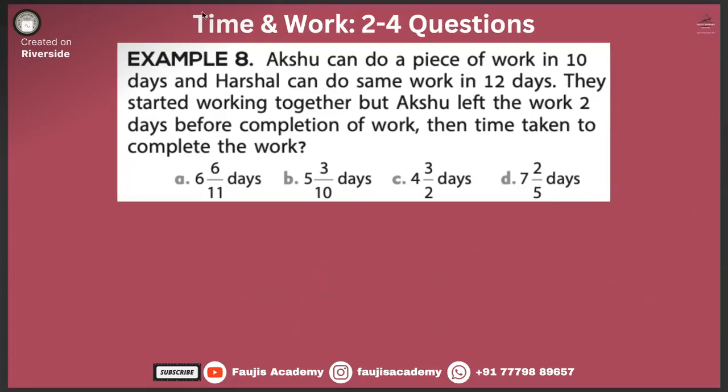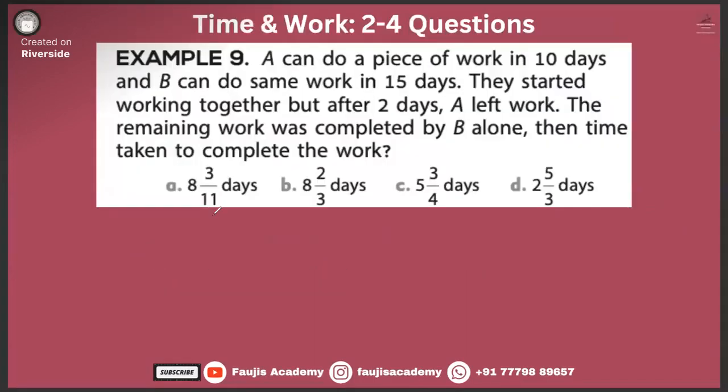Let's try to work around with the next question over here. A can do a piece of work in 10 days. B can do the same work in 15 days. They started working together, but after 2 days.